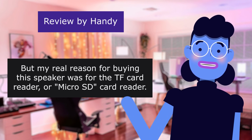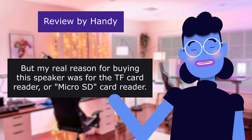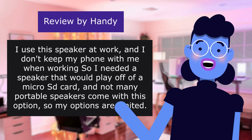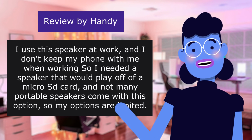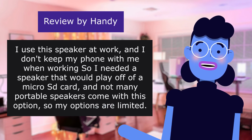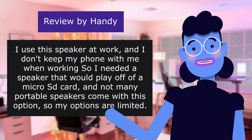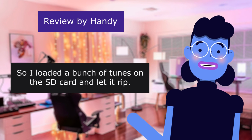But my real reason for buying this speaker was for the TF card reader, or micro SD card reader. I use this speaker at work, and I don't keep my phone with me when working, so I needed a speaker that would play off of a microSD card, and not many portable speakers come with this option, so my options are limited. So I loaded a bunch of tunes on the SD card and let it rip.